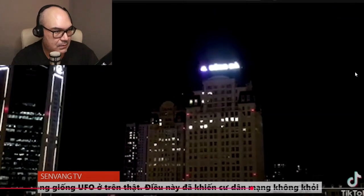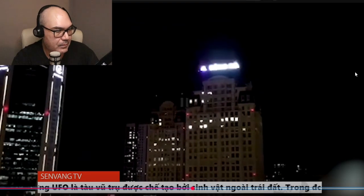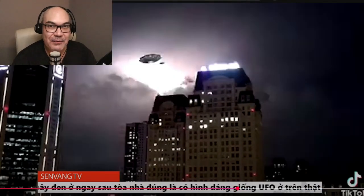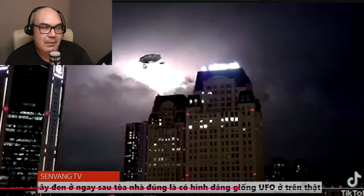Let's see if we can go back and pause that. Ha! Finally got it. That's a pretty big craft. You can see at the bottom here, there's some kind of circular light. It's saucer shaped, but seems to have other lights around the periphery. These little round lights: 1, 2, 3, 4. And then there's this little satellite object here.